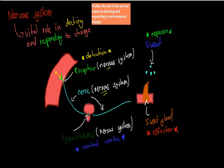Now the hypothalamus is the part of the brain that deals with regulation of body temperature. That was the control center. And again, it's also part of the nervous system. So the brain or the hypothalamus are both part of the nervous system. From there, another nerve, so again, the nervous system, sends that signal, in this case of thermoregulation. If we have too high temperatures, it sends it from the brain to the sweat gland. The sweat gland is an effector. That is not a part of the nervous system. The sweat gland and the sweat, so the effector and the response, are not part of the nervous system.